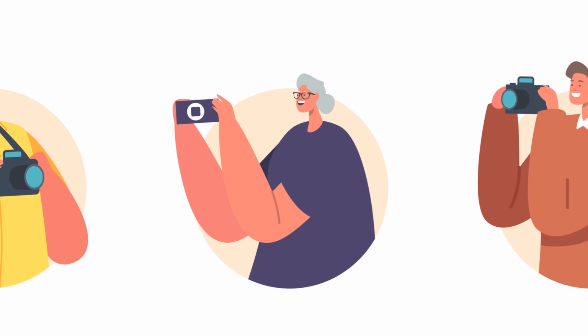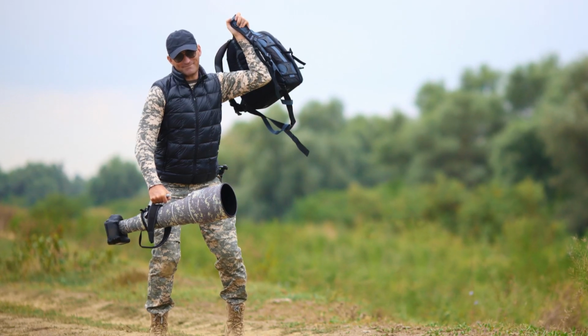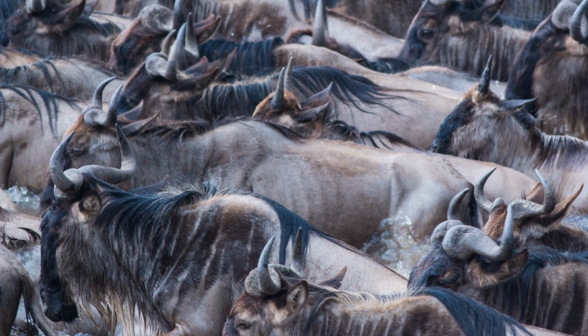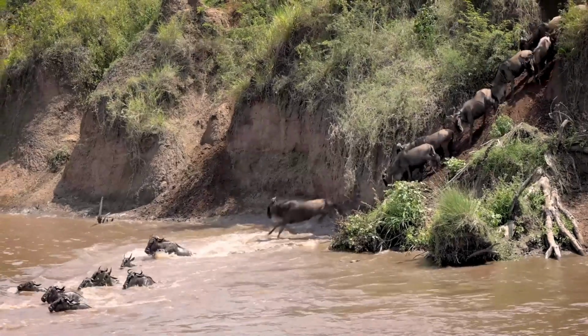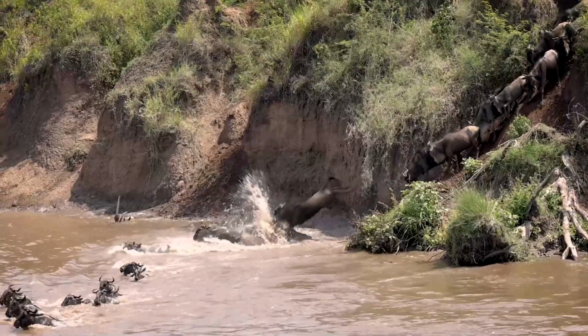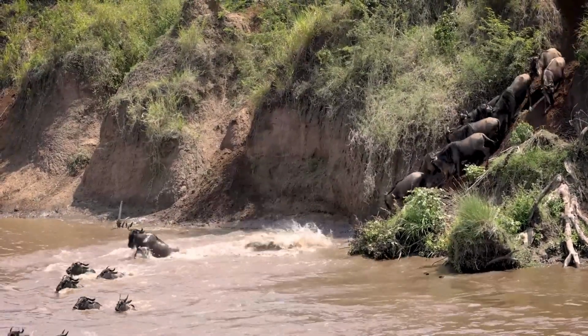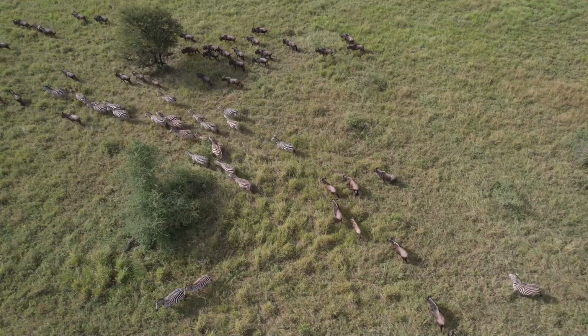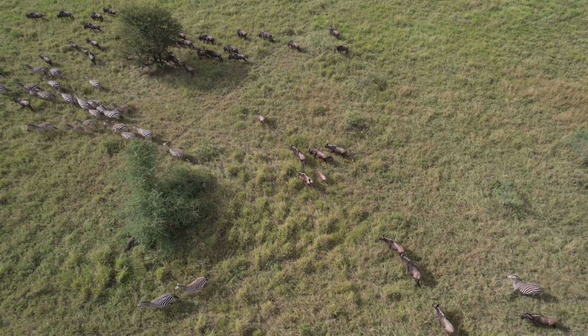And let's not forget the photographic opportunities. With a bit of patience and a steady hand, you'll capture some stunning shots of the wildlife and the breathtaking landscapes. Just imagine the sun setting over the African plains, casting a golden glow over a herd of elephants as they lumber past your jeep. It's the kind of moment that makes you realize just how incredible our planet truly is.